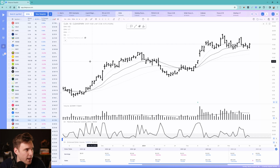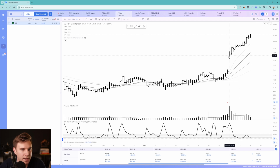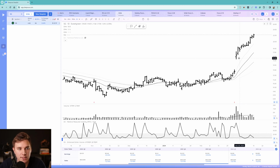Let's go ahead and bring up SG, which I don't think is on that list, but I'll go ahead and add it. Nice move since this earnings gap. Nice push up higher. But again, not really actionable at these areas. You could have bought it potentially as it tightened in here and pushed up higher on this day, but now it's just kind of short-term extended at this point. So definitely one to keep an eye on. See how it acts when it next pulls back into that 21 EMA or forms another base.